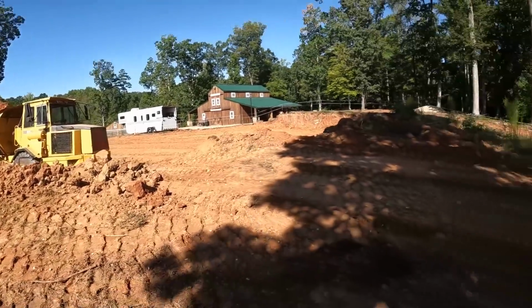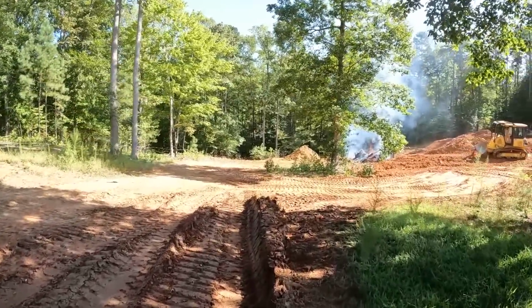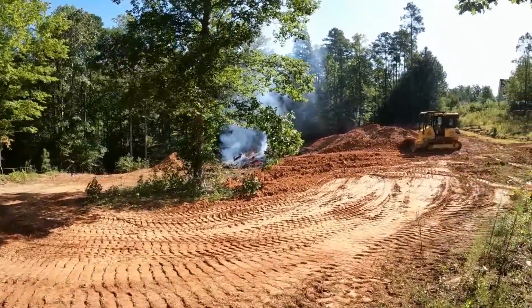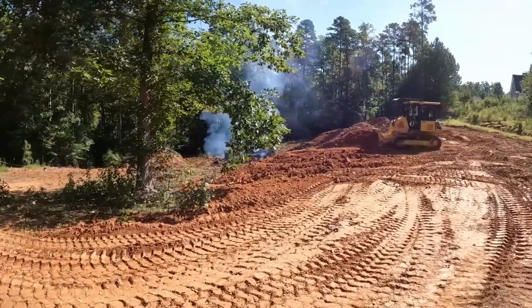All right, just got that truck loaded. I'm gonna haul a couple loads. He's pushing off the dirt that we've dumped this morning. That's load number 17. So taking that and just shoving it over the hill there towards the fire.